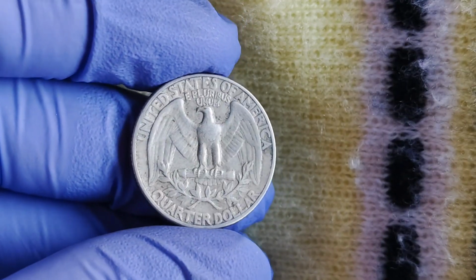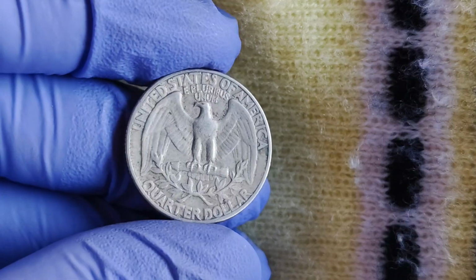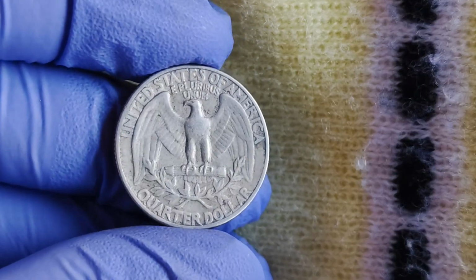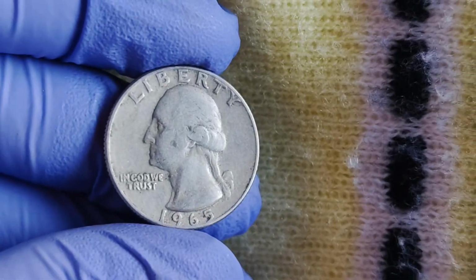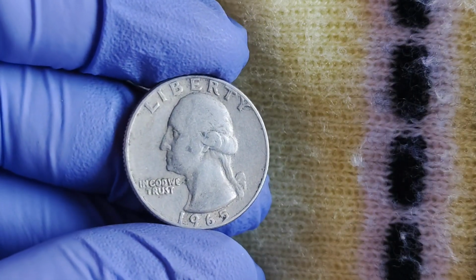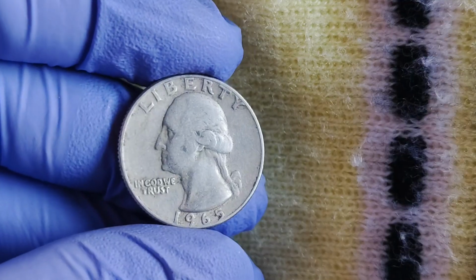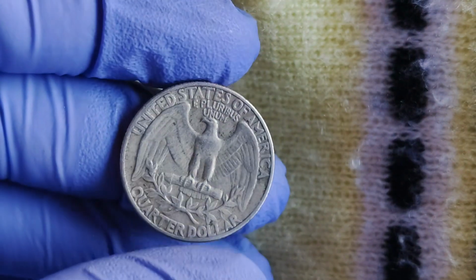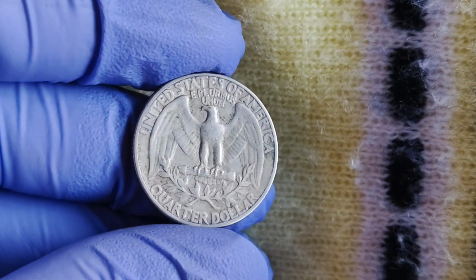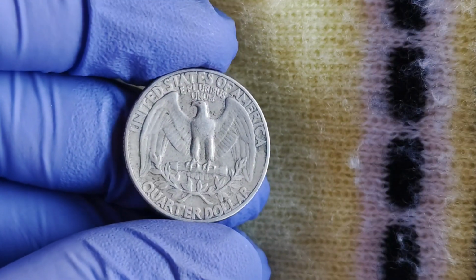Coin experts still whisper about this coin like it's a ghost, a relic that slipped through time, a survivor of a minting era that was supposed to erase every trace of silver. Yet this specific 1965 quarter wasn't just any mistake. It was the mistake that changed everything. And the moment collectors learned what it truly was, everything they thought they knew about modern quarters collapsed. But what happened next stunned the entire coin world.